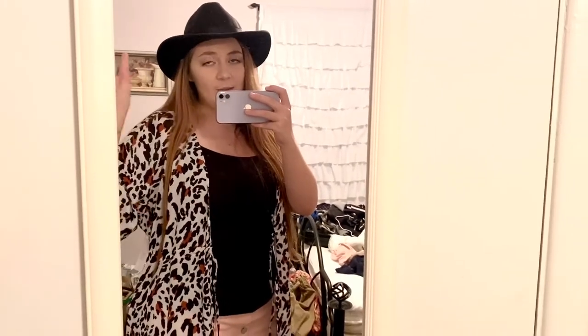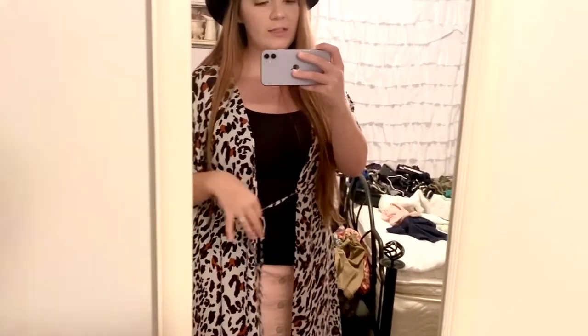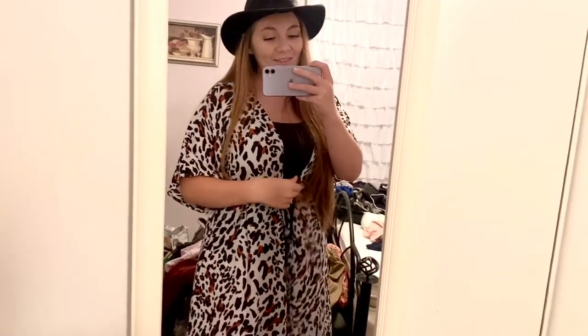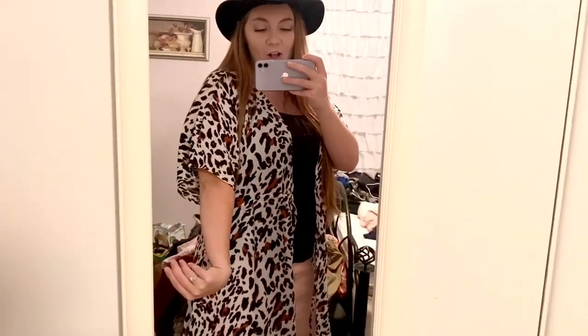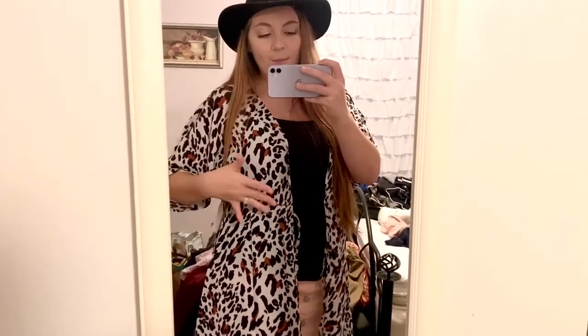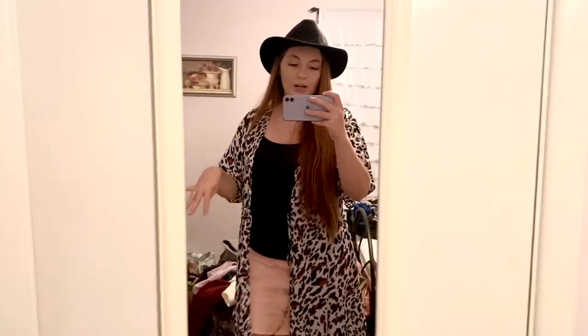This hat came in black, gray, and brown. They had some others to choose from that were also on sale, but I thought this would go with most of my things, and I think it does. But I think this is probably one of my favorites. I also think maybe I could put a long sleeve shirt. They do have some long sleeves out for, I believe, $4.96 now that would match this print. But I think it is pretty amazing.